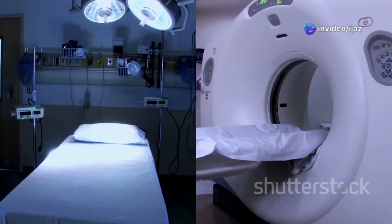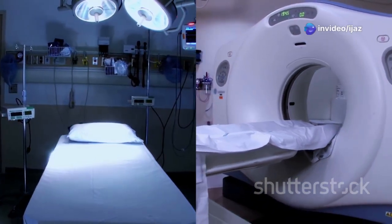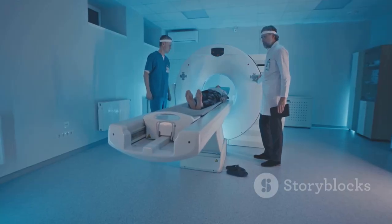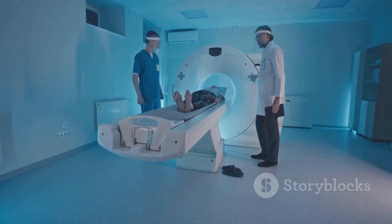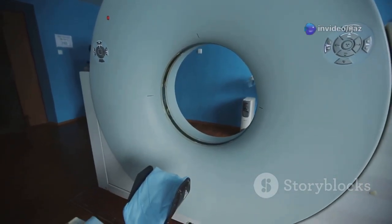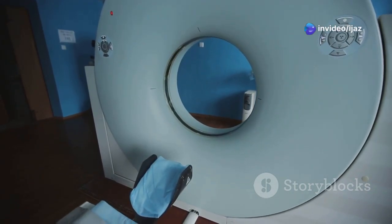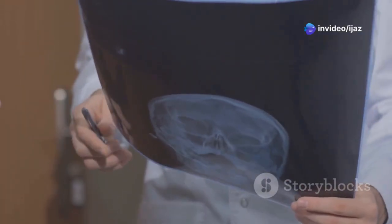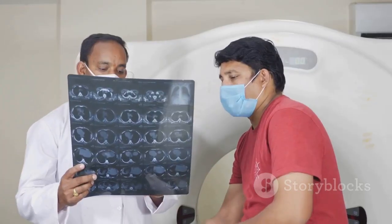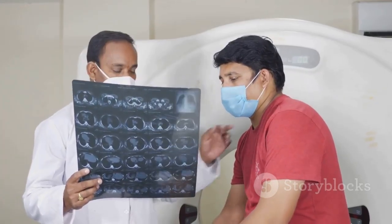Computed tomography, or CT scans, are a marvel of X-ray technology. A CT scanner takes multiple X-ray images from different angles. A computer then combines these to create cross-sectional, three-dimensional views. This provides incredibly detailed images of organs, bones, and tissues. It's like looking at slices of the body without any cutting.